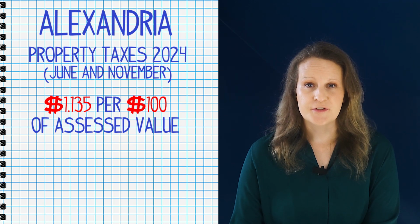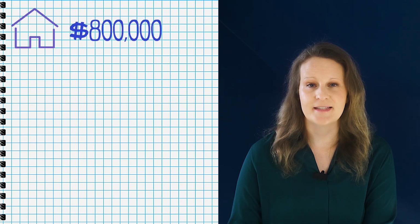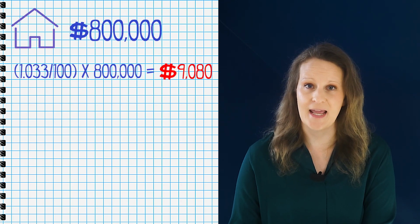There is one special zone where there's an additional tax of 20 cents per $100 of assessed value, but we'll be using the lower dollar rate for our example since the special zone is a fairly small area and you're more likely to live outside of it than inside of it. Alexandria has property tax relief options available, and once again, I'm not going to consider them in our math. In this case, using our hypothetical $800,000 house, the property taxes in Alexandria City would come out to $9,080.